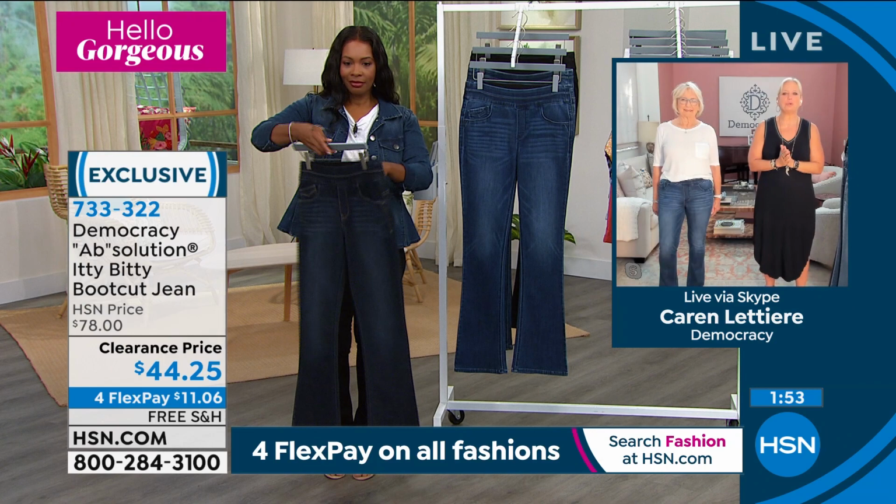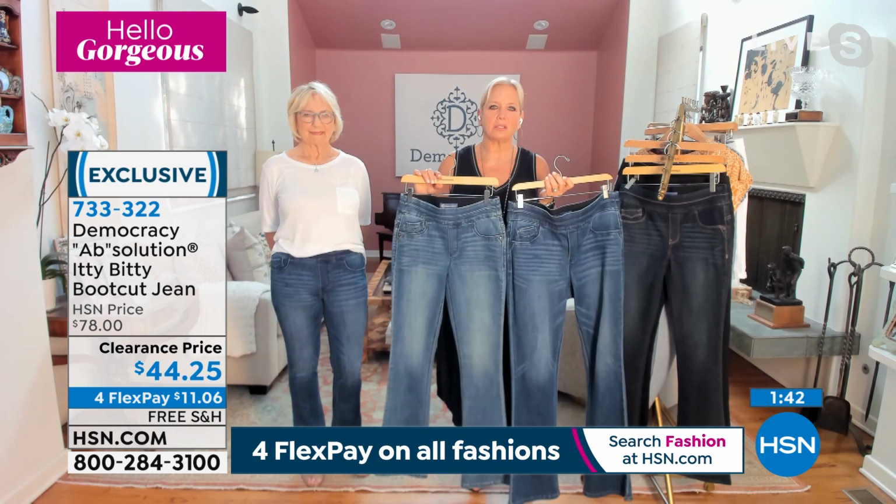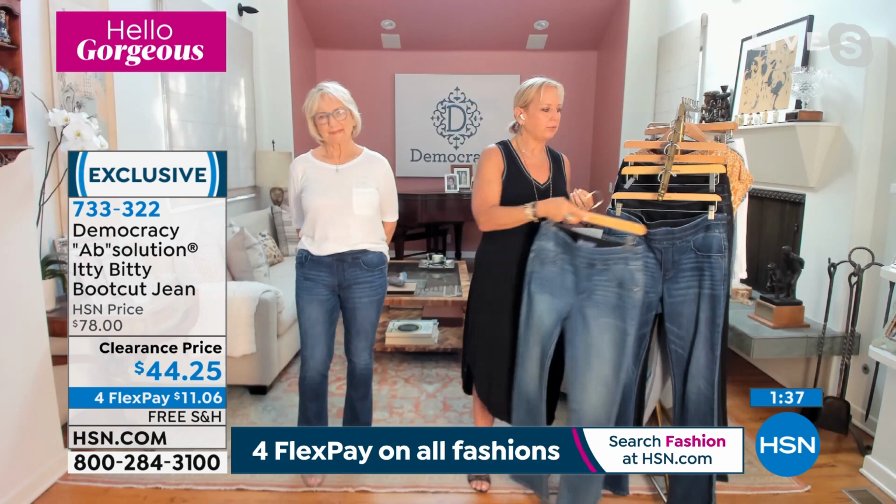If you look at this, I have the lighter wash on here. And this is the mid blue. They're just very subtle differences. My mom has the mid blue on, and it's just a super sleek and flattering look. I think the black looks amazing on you.